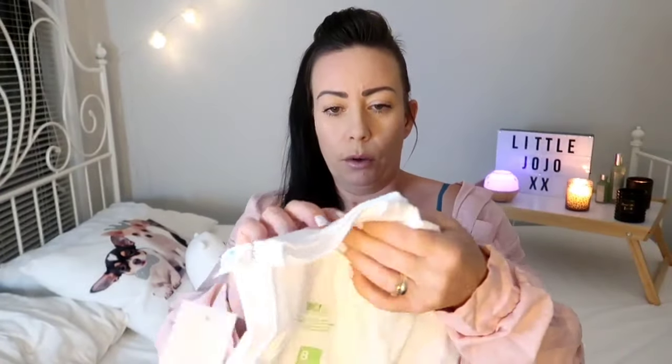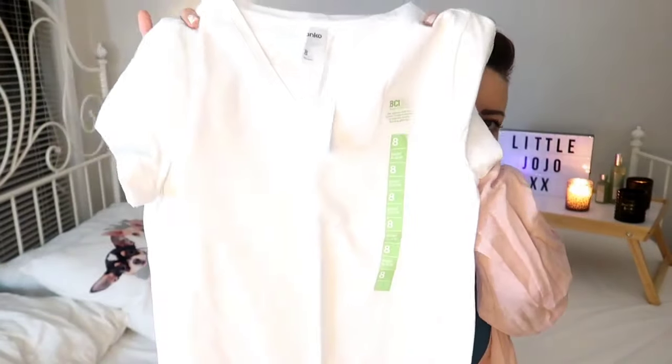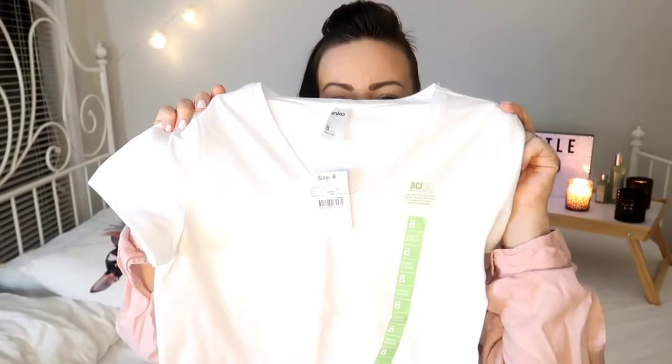The next thing I got in a size 8 was just a plain white t-shirt. I don't know if you can see that, it's quite bright in here. It comes quite far down, and it's just a V-neck, quite plain, hoping it's not going to be see-through. But yeah, that looks super nice, and that was a stretch tee, $4.75, absolute bargain. You can't go wrong with a plain white t-shirt.